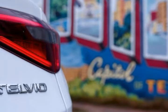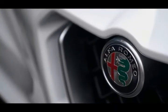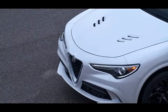Deceleration is handled by Brembo brakes all round, with 14.2-inch rotors up front and 13.8-inch ones in the back as standard. Optional is a carbon ceramic Brembo package with larger brakes, 15.4 and 14.2 inches, that are, nonetheless, lighter than the standard steel ones.